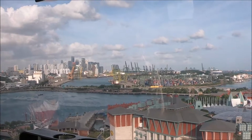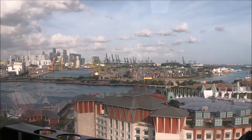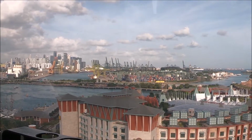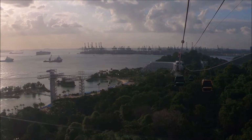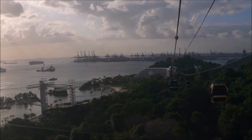In this video, we'll provide information about the Singapore cable car. Information will include directions, hours of operation, tickets, what to see and do, and of course we'll share our own experiences. Keep watching this video to get the full details about this Singapore cable car attraction.